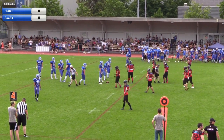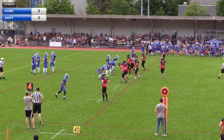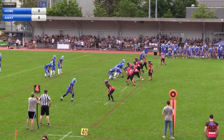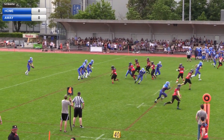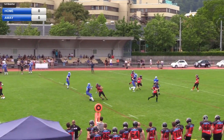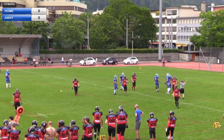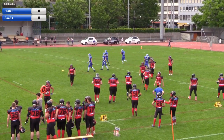It was a very dangerous situation for Zurich right now, because if they would have had the ball, they would have lost it and Argovia would have had the chance to drive downfield. So it's 4th and 17 for Zurich. Looks like they'll have to punt the ball back as well. Looks like both teams have a very strong defense, very motivated defense today. Punted downfield at about the 21-yard line, but there's also a flag on the play.